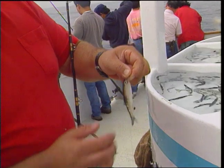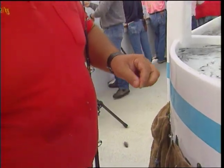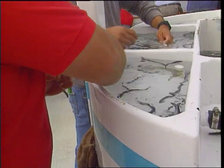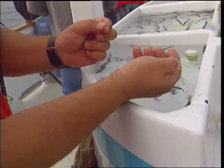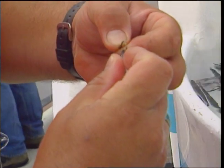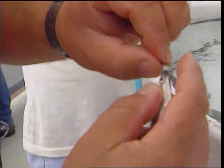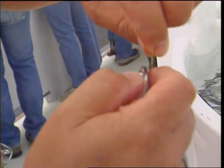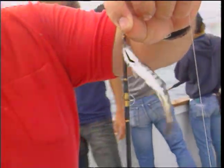But because I have a sinker on there, what I like to do is nose hook it. So what I'll do is I'll get an anchovy like this and just pin the nose right through the lower jaw, put the hook like that, and come right out through the nose. It's real important that the hook comes out in front of the eye so you don't kill the bait. And you want the bait to be able to swim like that.